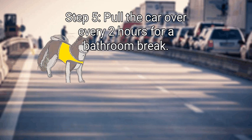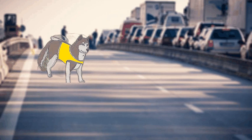Step 5. Pull the car over every 2 hours for a bathroom break. Dogs tend to urinate more during car rides because their anxiety levels are higher. Make sure you give your dog many opportunities to do their business, especially if you are in the car for a long time. Make sure to bring bags to pick up any poop.